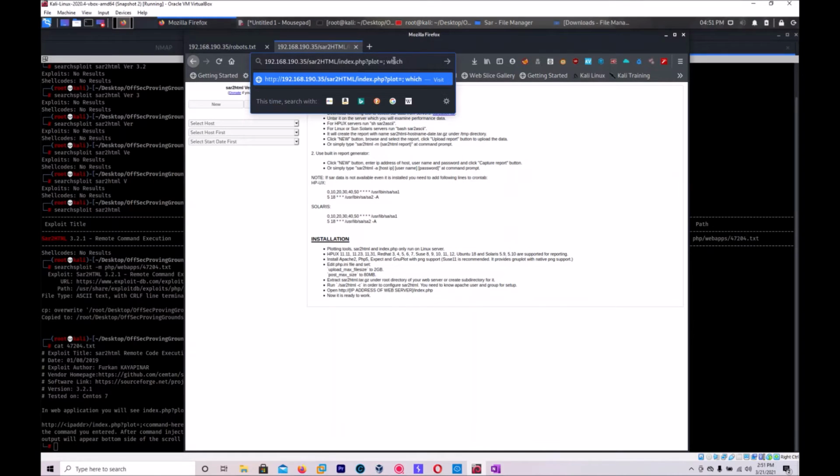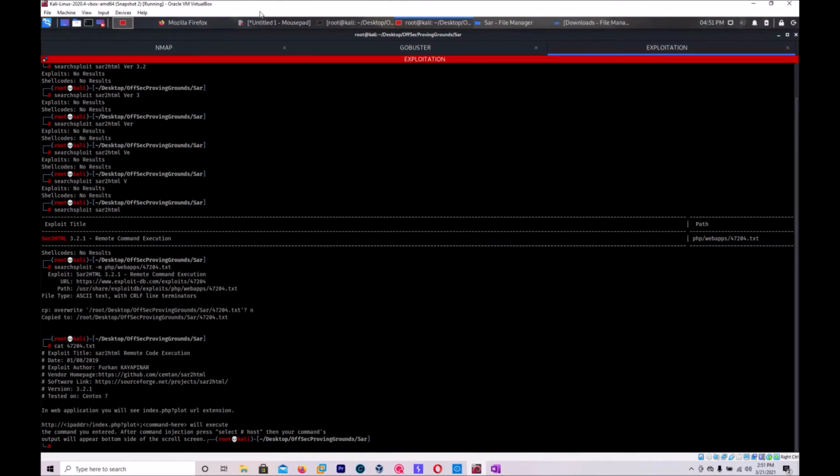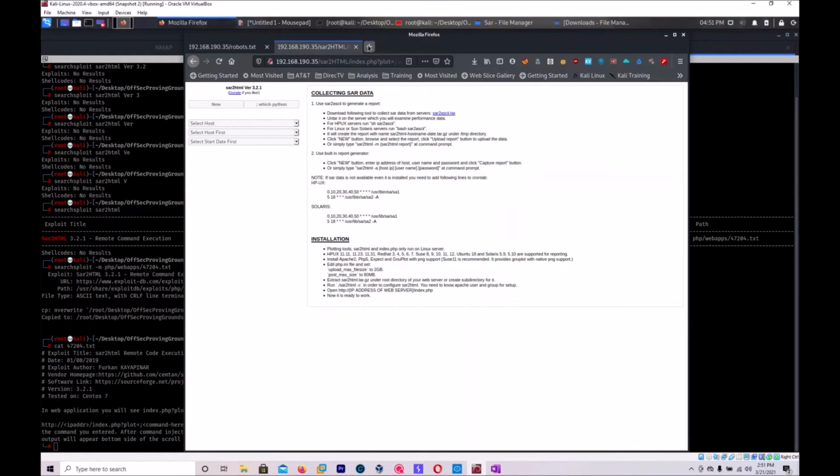Let's try Python now. Okay, there's no defined host. It doesn't mean that we cannot try. So let us look up a netcat reverse shell here.